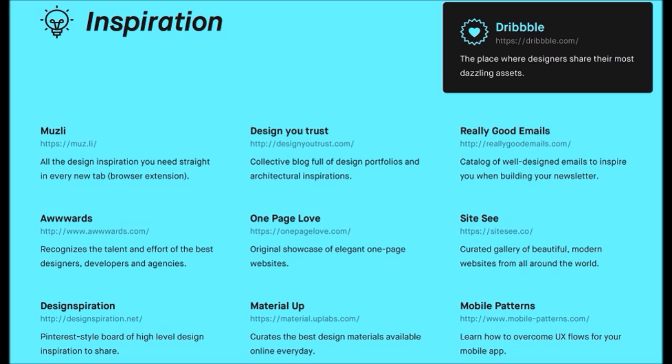The most important thing now, we're going to talk about inspiration. Now, you would know that every website designer needs inspiration. When you're new or even old, experienced ones as well, you need inspiration. Inspiration about designs, inspiration about creating newsletters, inspiration about creating a one-page website, or creating a gallery, a beautiful app even. You need inspiration sometimes.